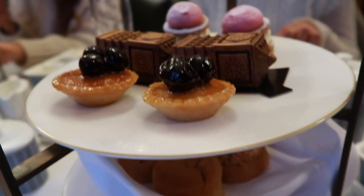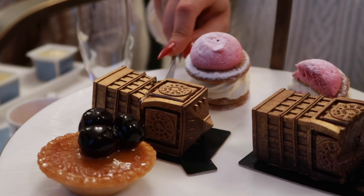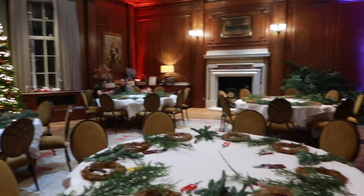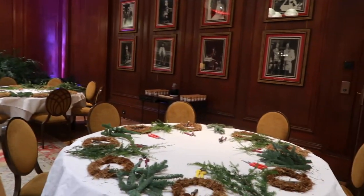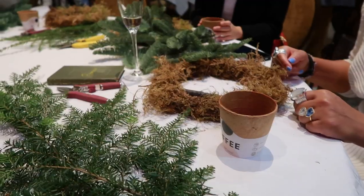These look incredible. So Christmas. It smells incredible. This is amazing. Oh my god, stop. So pick your place. They've already been pre-washed by the amazing Thyme Blossom.